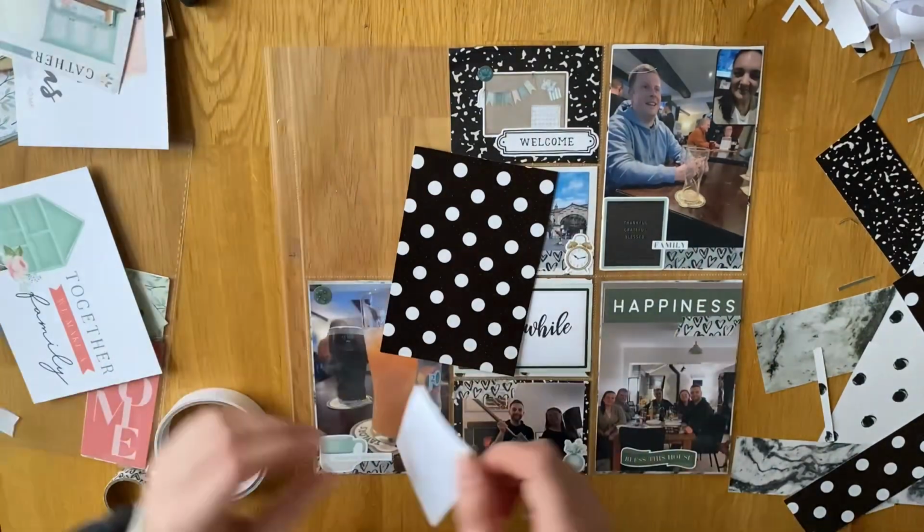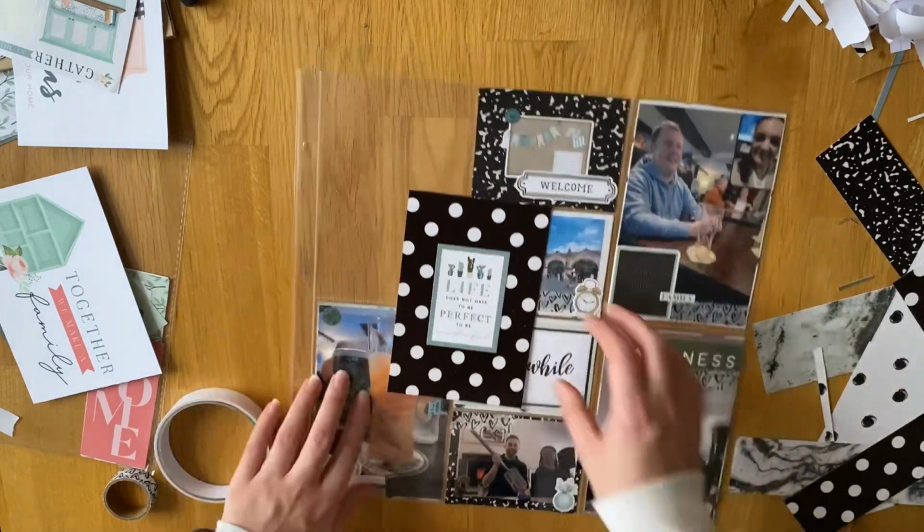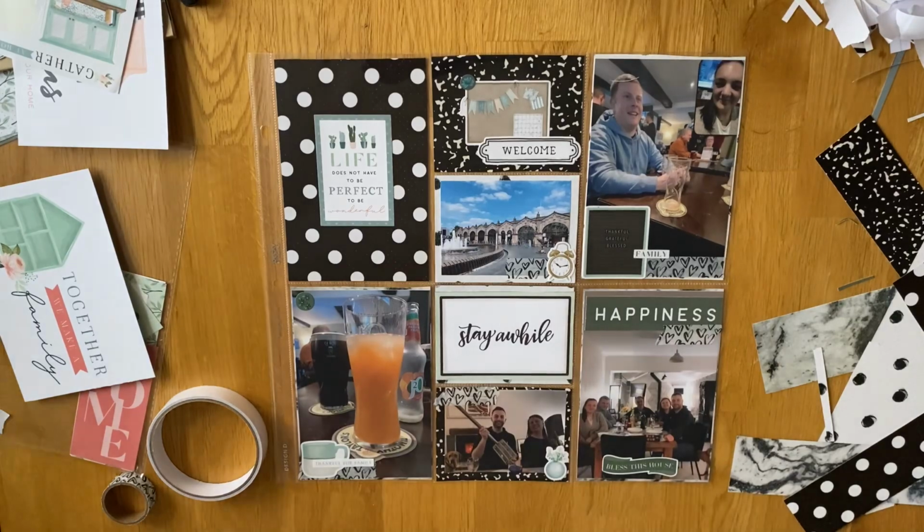But yeah, so I'm going to use this cute polka dot paper for that pocket, and I'm just going to use that sticker that says, as I said, life does not have to be perfect to be wonderful.